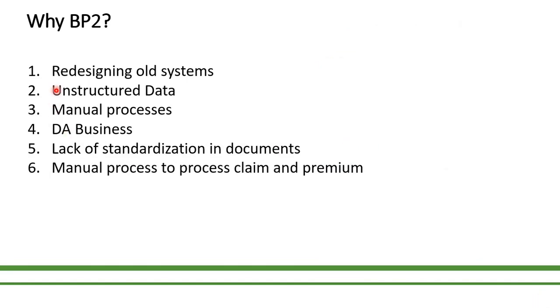So these are the 6 points in my view which Blueprint 2 is trying to address: redesigning the whole system, unstructured data, manual processes, DA business, lack of standardization in documents, and manual processes to process claims and premium. Let's talk about each of them individually.